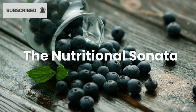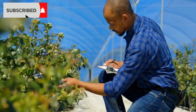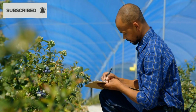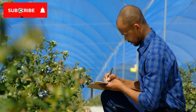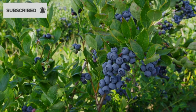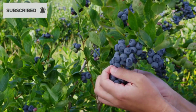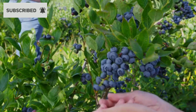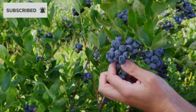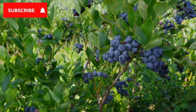The nutritional sonata. The nutritional sonata unfolds as a key aspect of blueberry cultivation. As spring graces the landscape, a balanced, slow-release fertilizer emerges as the virtuoso, catering to the berry's nutritional appetites. A delicate balance of nitrogen harmonizes growth and fruitfulness, deterring an overwhelming focus on vegetative growth. The elegant dance of micronutrients, such as iron and manganese, takes the stage, ensuring the berry's well-being, particularly in alkaline soils where their presence wanes. The harmonious relationship between blueberries and nutrients orchestrates a symphony of health and vitality.